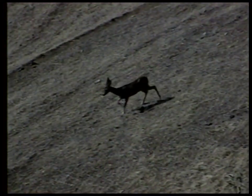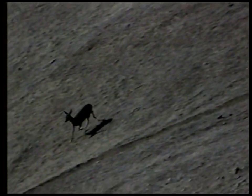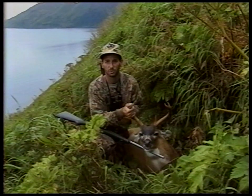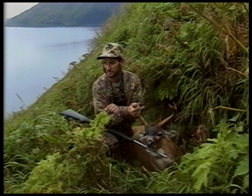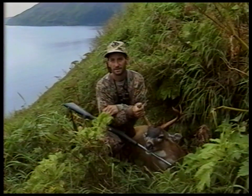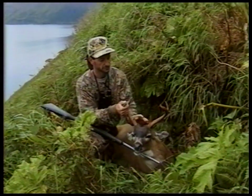A Colombian black-tailed deer. They're starting to move. We're on our evening hunt. They're starting to move. And then there is the Sitka blacktail species found in Alaska and British Columbia. This is a Sitka taken by North American Hunter senior editor Greg Gitchell this past season. Greg's rightfully proud of his blacktail.